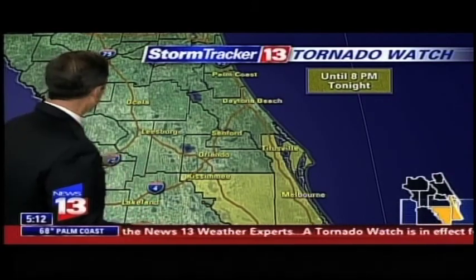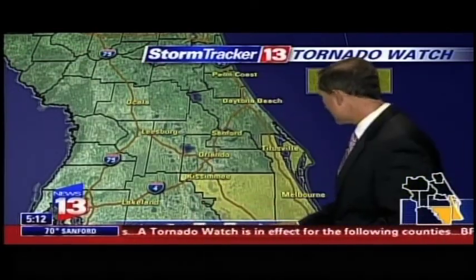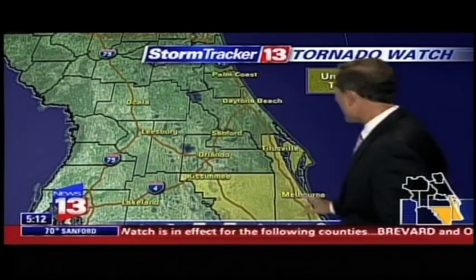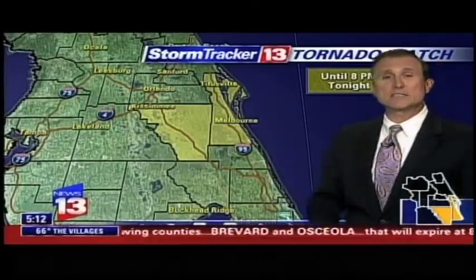Now, in terms of what we're looking at right now for our tornado watch, it has been pared back to areas just in and around Osceola and Brevard County. So that is the good news. Those are the areas where we continue to see showers.